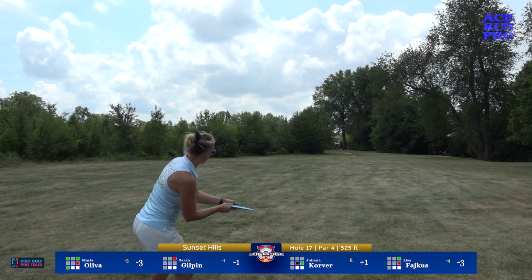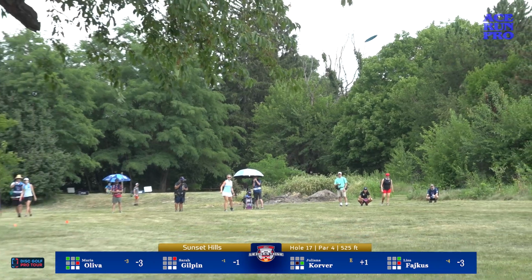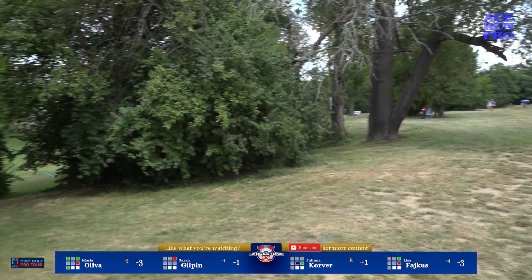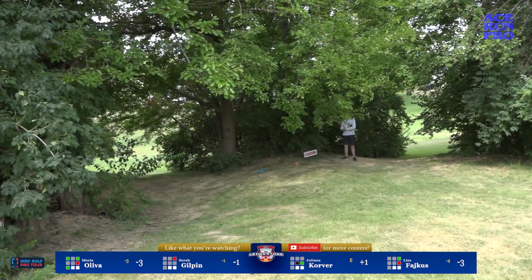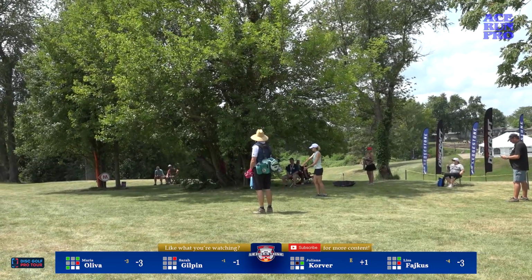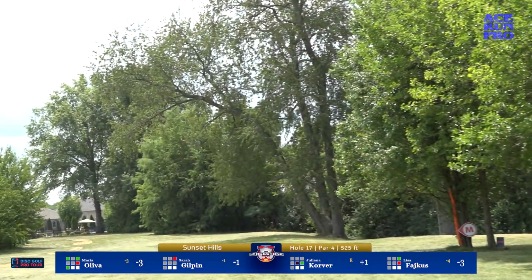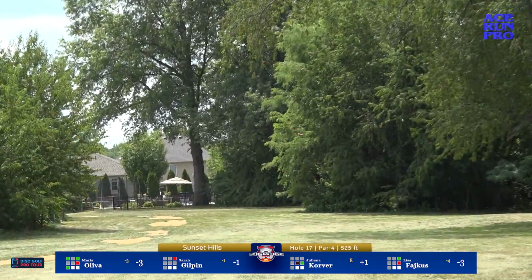Sarah is a little bit short here. She's got a great, powerful forehand, though. Oh, wow, that was so great for being so out of position. Yep, and there's a reason that Sarah Gilpin is on this chase card. She doesn't use all the power that she has on every shot. It's for skills like that.